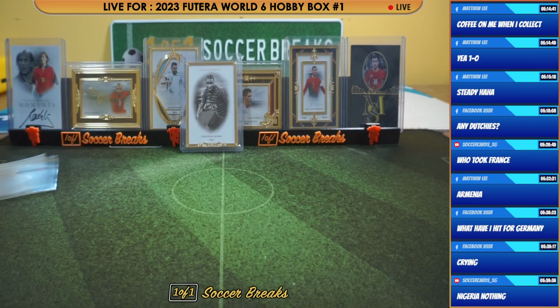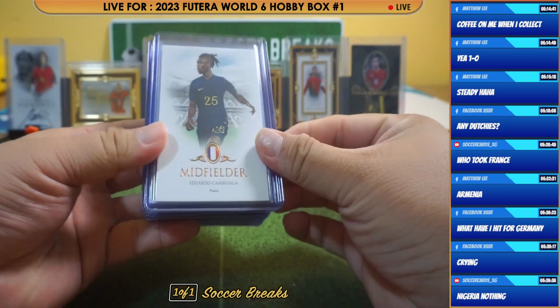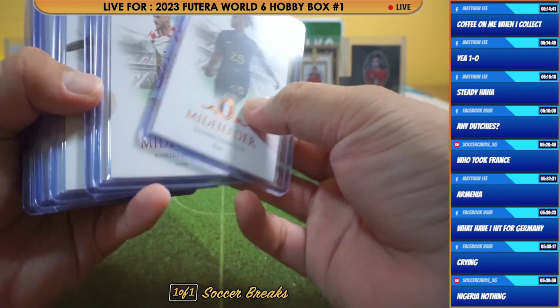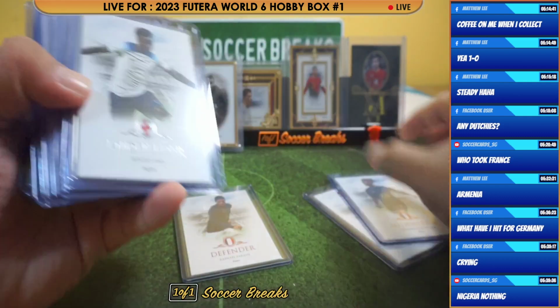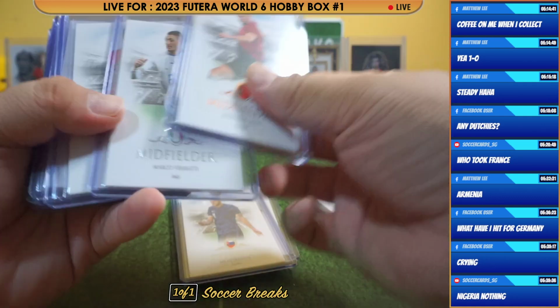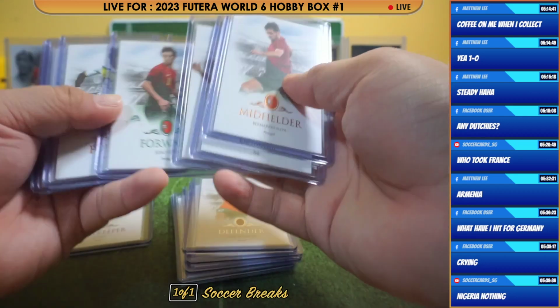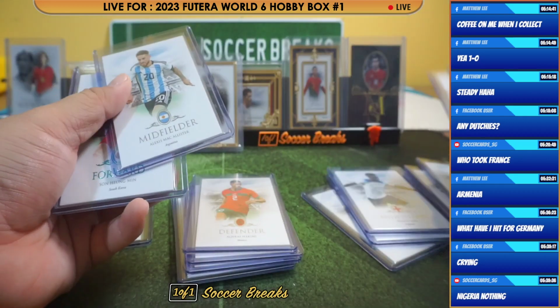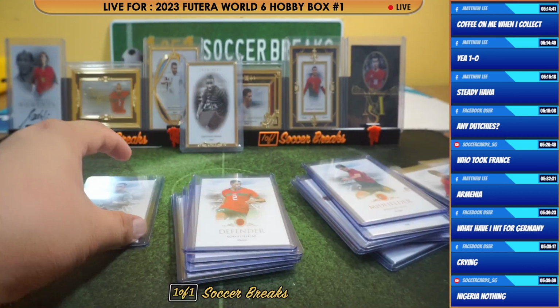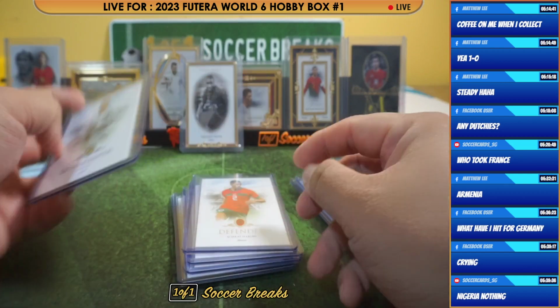Yeah. All right, so let's do a recap. Numbered base cards. Let's go by the position of the players. I think that's more interesting. Forward, defender, midfielder, defender, defender, defender, midfielder, goalkeeper. Forward, forward, forward. Midfielder, forward. All right. The only numbered parallel for goalkeeper, Ederson, Brazil.